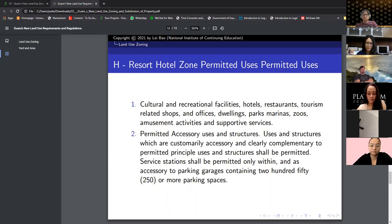Okay, here's my question. If I want to build a hotel, what other zone is there? There's one more zone that can be qualified for building a hotel. What is that zone? R2, yes, R2. We can find an R2 to build a hotel. So here's the question. Why should we still need H zone? For the facilities. Yes, for the facilities.